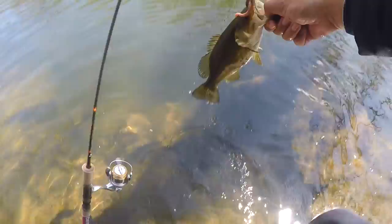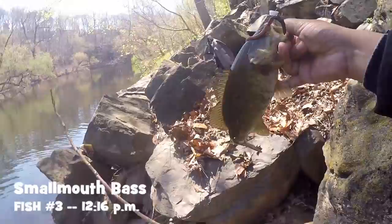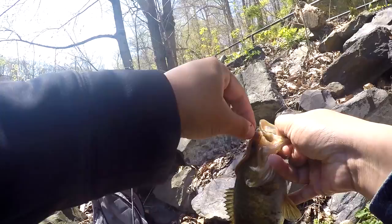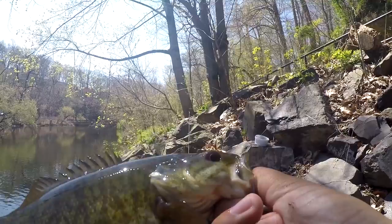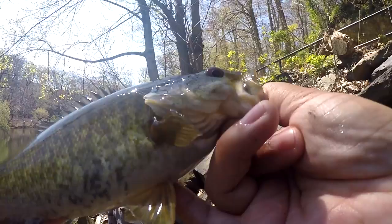There we go. Yeah, it's getting a little bit bigger, huh? A little bigger, huh, fellas? Check this out. This one was very finicky too, all right? When he saw the nightcrawler in the water, he didn't go for it right away. Very finicky fella. A little bit bigger. We can catch something bigger than this here at the Wissahickon Creek. Although, for the Wissahickon, this is like your average size smallmouth bass.